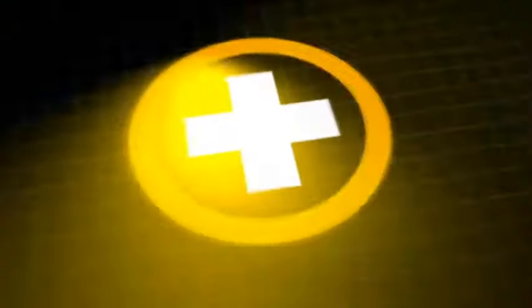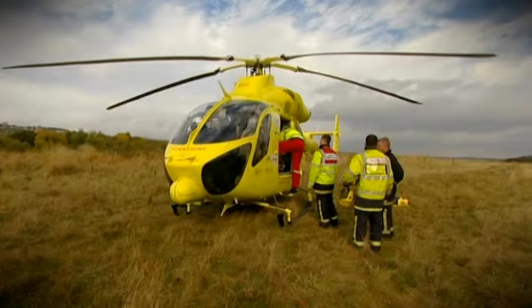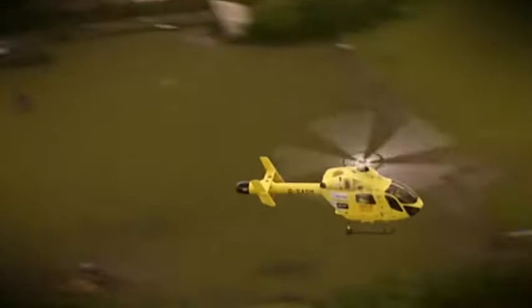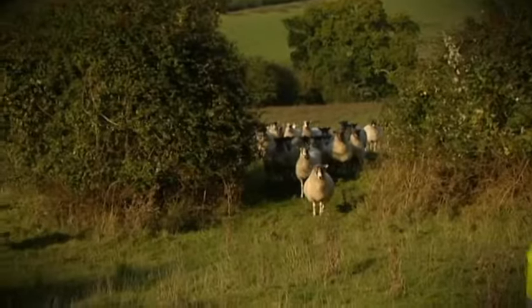Coming up on Helicopter Heroes. We're more likely to take this lady. The team make their decision. One of the girls is prepared for her airlift. A biker with head injuries desperately needs help, but the chopper can't find him. Might be that crossroads there somewhere. It's the only open bit, isn't it? And paramedic Pat chases off some local sightseers.